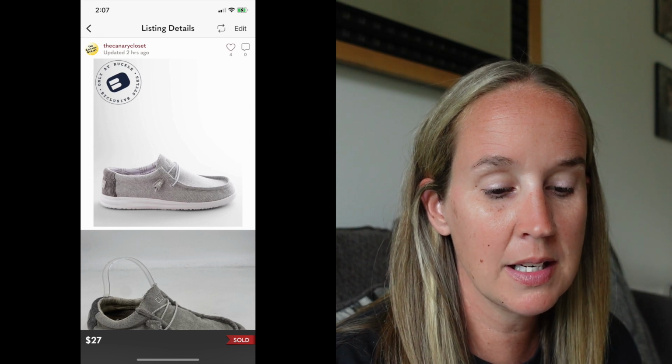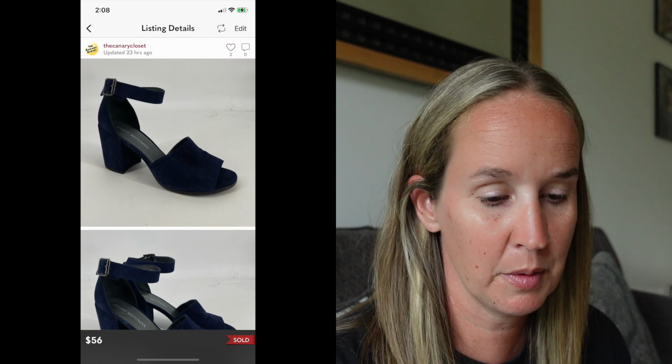Next was a Stuart Weitzman size 9 blue suede open toe sandals. These ones were way cuter and much more of a newer style. And they sold for $56, so much better than the other ones.